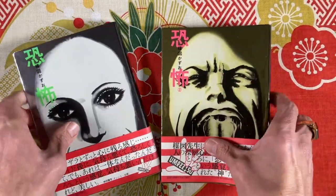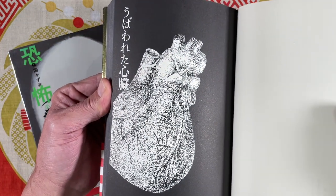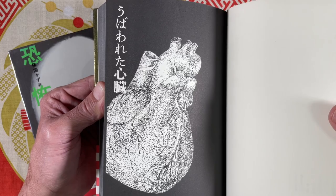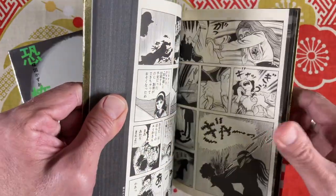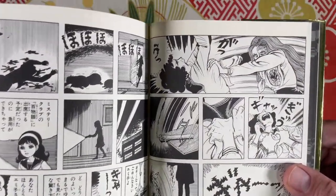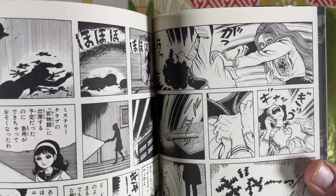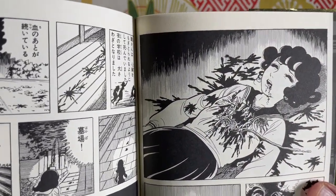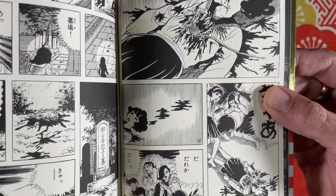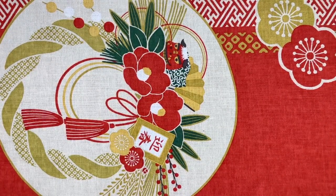Also amazing. Let's just look at the front of this one. The stolen heart. Ubawareta shinzo. Whoa! Mummy grabbing titty! Not mummy. Zombie? Dead person? I don't know, but those are high school boobies in. Chest cavity exposed. Dang, dude. So that's Kyofu. Those are amazing. No, you cannot have them.